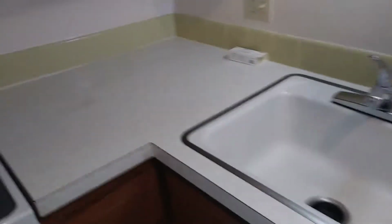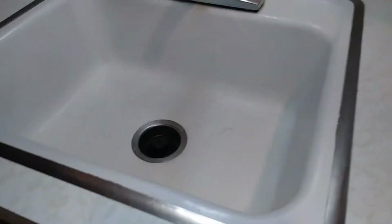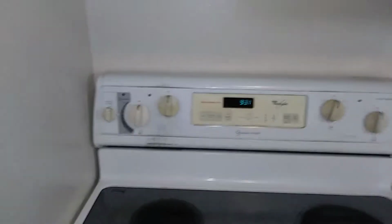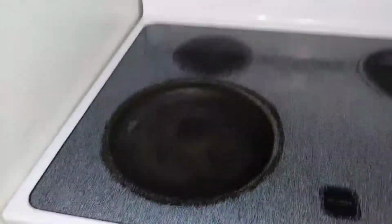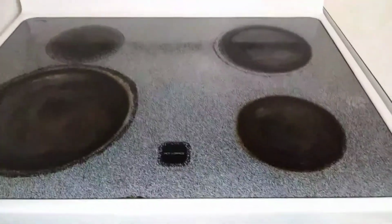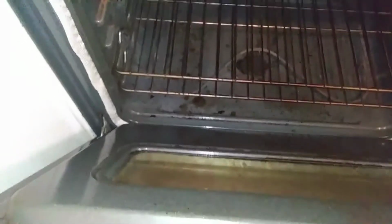Countertops were left clean. Sink was left clean. Stovetop knobs were left dirty. The oven stovetop was left clean. Oven was left dirty.